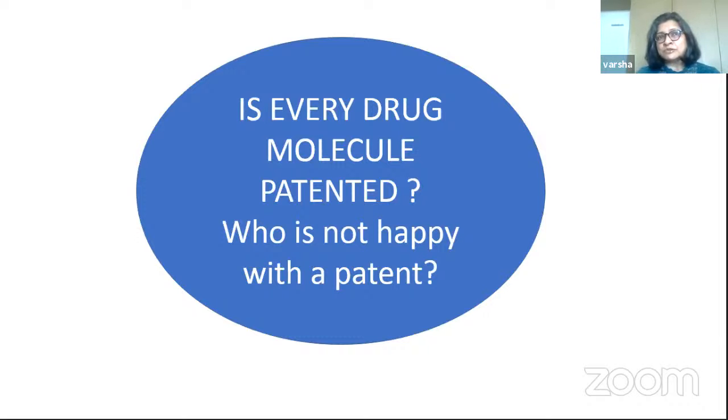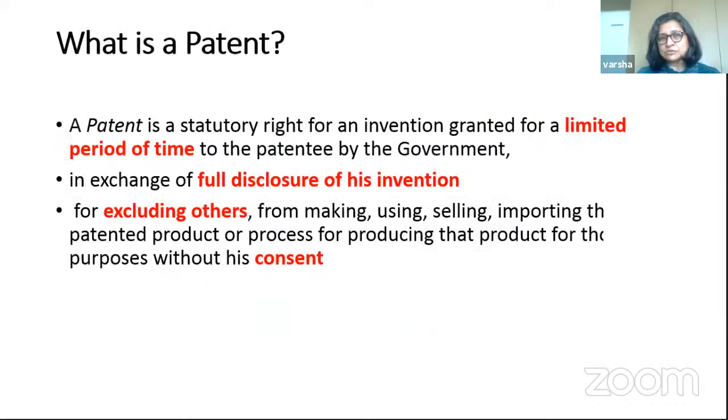Most of you MBA students are going to be managers. Tomorrow you are going to be in higher positions. You are going to consider the cost factor. So think about these: what are the resources, what happens?